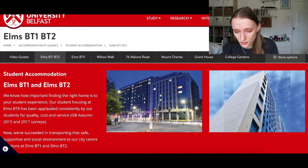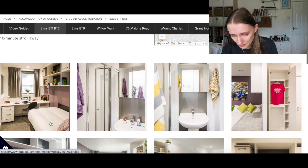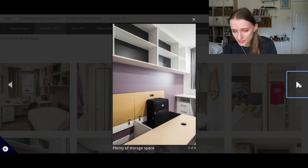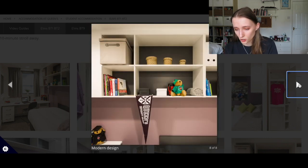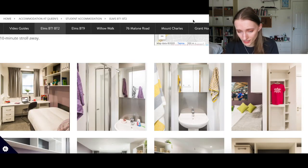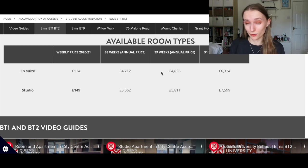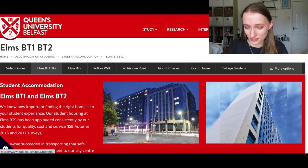This one is called Elms BT1 and Elms BT2. Seems very nice and modern. Recently refurbished and a big bed. It actually does look quite similar to the one in Birmingham. The only difference between this one and the one in Birmingham is that this one is a lot cheaper. This is nowhere near £7,000, I think. Yeah, for this one at 39 weeks you're paying £4,836, and that was like the most expensive one I could find. So people in Belfast have lots of money to spare.